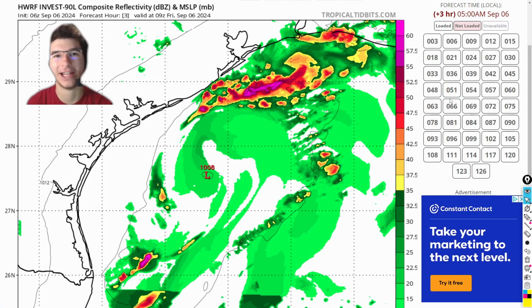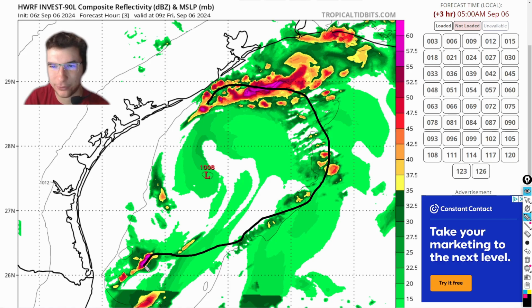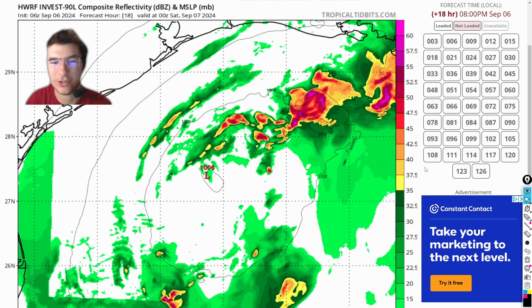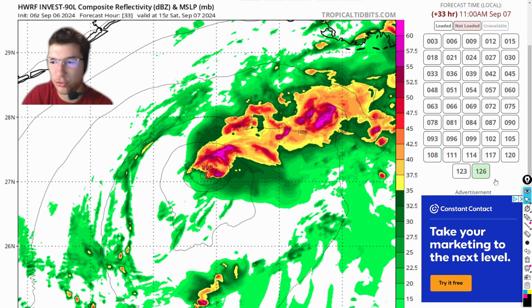Now we're going to take a look at our HWRF model for Invest 90L. As you can see, it is located right here off of the Texas coastline. And I would like to note here, very, very weak, really disorganized. Its convection doesn't really make much sense right now. You have absolutely nothing near the center, so this system is going to struggle forming over the next few days. Once it's able to get its feet in the water here, you can see this thing trying to organize and deepen a little, talking about potentially a tropical storm by Saturday.